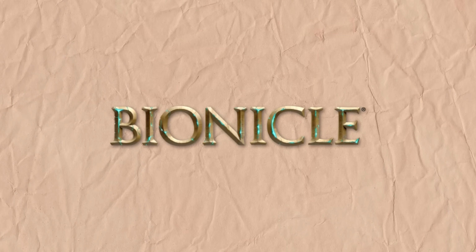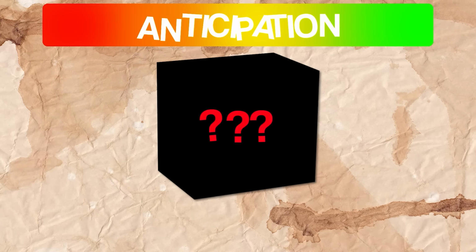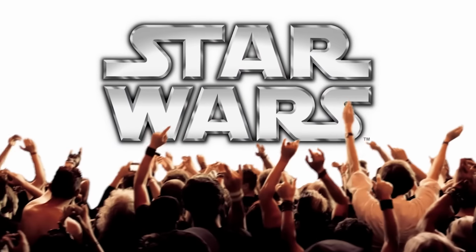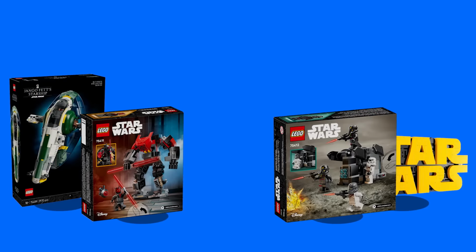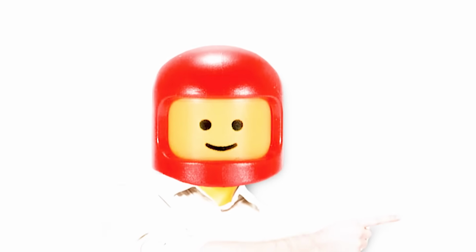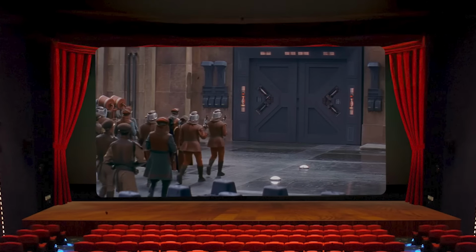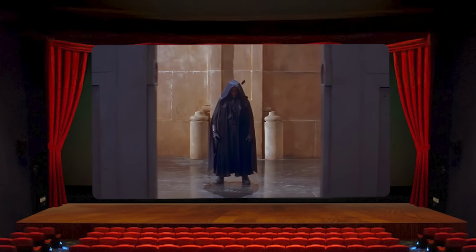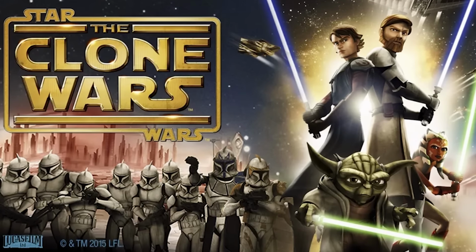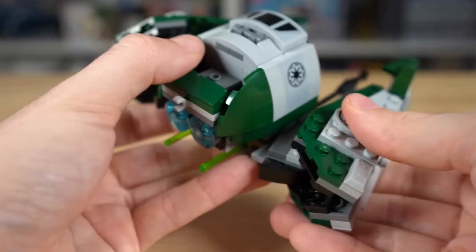Moving on from that though, I actually want to talk about one of the most anticipated LEGO Star Wars sets ever made. It's one of the biggest themes in LEGO history, and it feels like they've made everything anyone could possibly want. But before 2023, that definitely was not the case. When LEGO Star Wars first started, the prequels were being shown in theaters, and years later, a TV show called Star Wars: The Clone Wars came out. This gave LEGO way more content to make sets with, and people were eating it up.